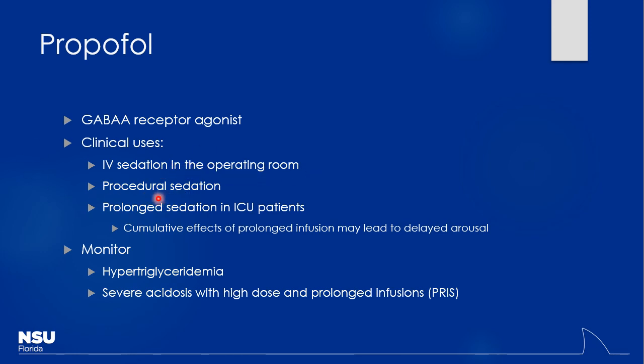We use this a lot in adult ERs and things like that, and if we need prolonged sedation in the ICU. Okay, so just be aware that you may see patients who are intubated who are using this for sedation chronically, right? So if you're ever looking at a patient, you're looking at all their IV lines, you see one that's just pure white, that's usually going to be the propofol that's infusing in them, right? Or it could be lipids from a TPN, but usually it's propofol if they're in the ICU.